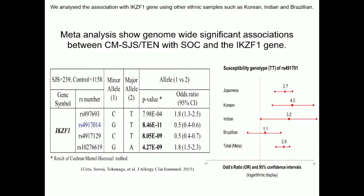So we analyzed the association with the IKZF1 gene using other ethnic samples, such as Korean, Indian, and Brazilian. The Indian samples also show a significant association. The meta-analysis shows a genome-wide significant association between cold medicine-related SJS-10 with severe ocular complication and the IKZF1 gene. The P value is very low.